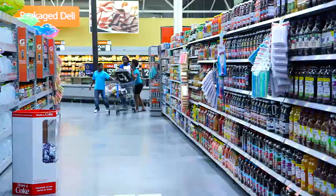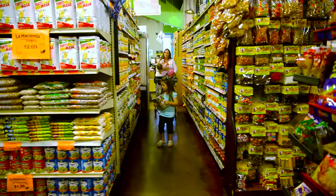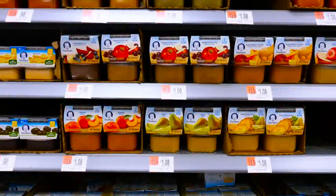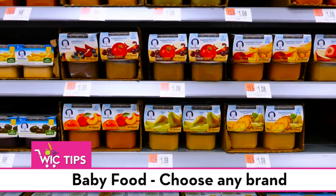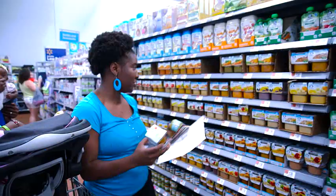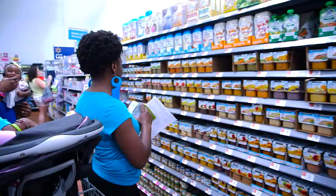All right, let's go to baby food. You get extra benefits for breastfeeding from WIC. I'm strictly breastfeeding, so I get meats, woohoo. A larger amount of jarred baby food. All right, this is where you have to pay attention to the baby food, because as you see, there's plenty of options to choose from, and just staring at it can be overwhelming.